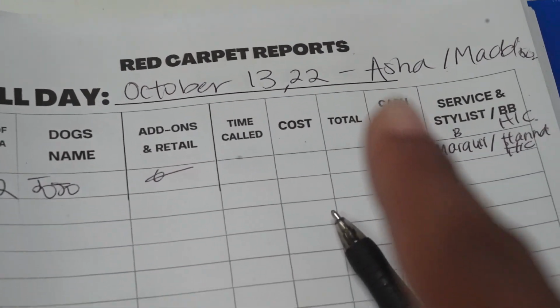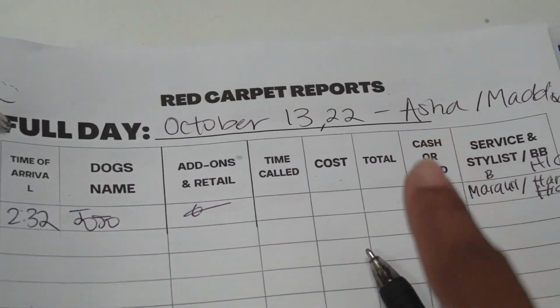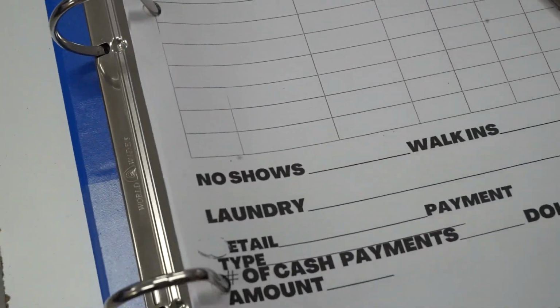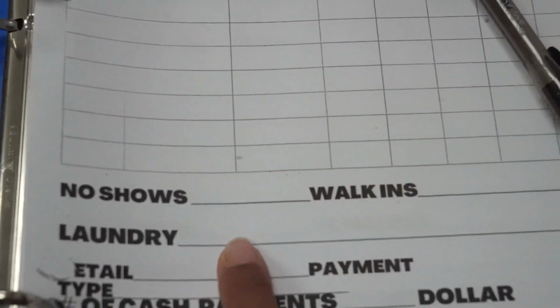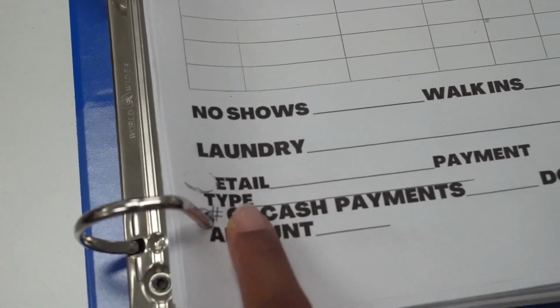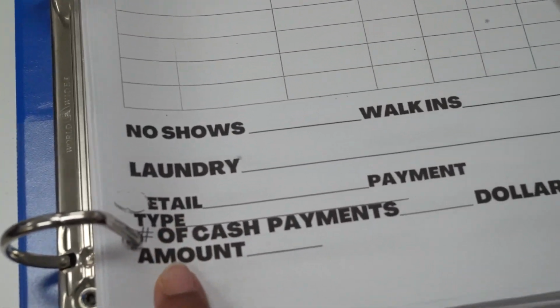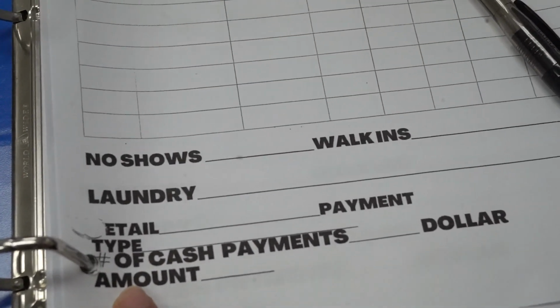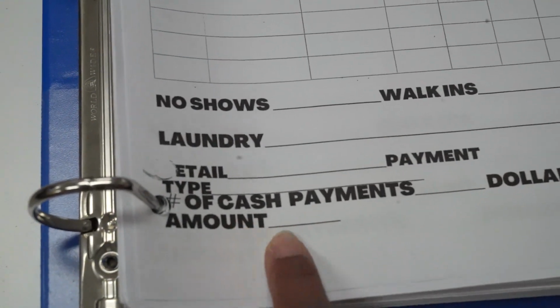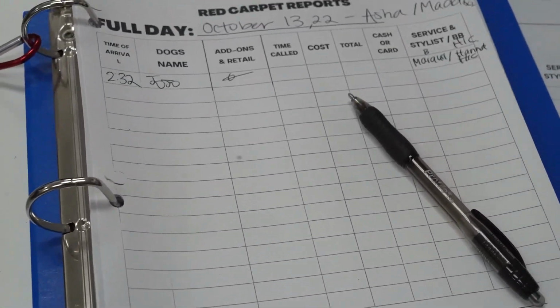And today, whoever is doing the reports needs to keep their name up there. Here's where we'll track the no-shows, the walk-ins, if we have any, how much money was spent on laundry, if we sold any retail, and the number of cash payments and the exact dollar amount of cash payments at the bottom.